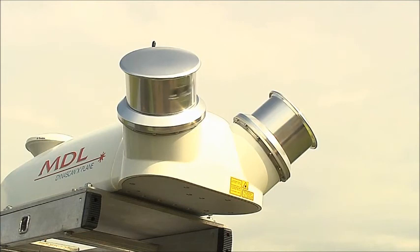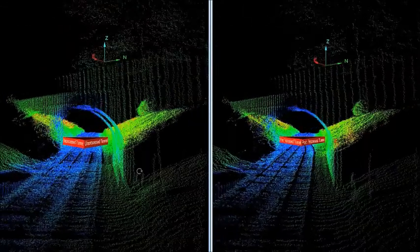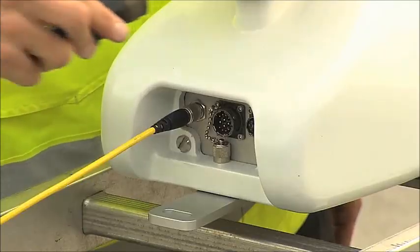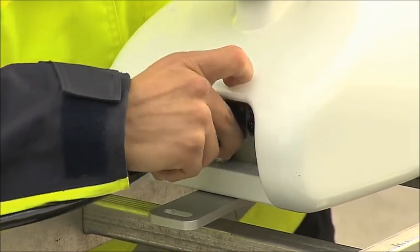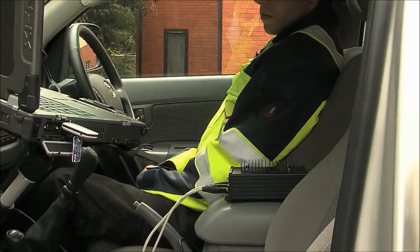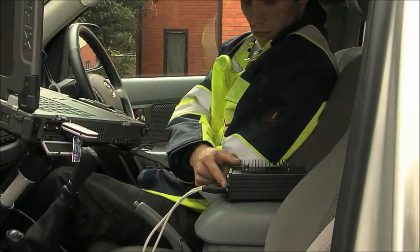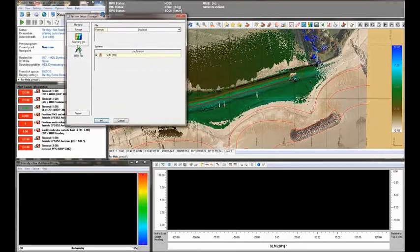Alternatively, certain conditions may preclude the use of RTK or VRS corrections, in which case post-processing of positioning data is possible. Interconnecting cables for the system provide connection between the vehicle or vessel power, Dynascan pod, and laptop computer. System power is controlled by an interface adapter, which regulates the voltage and provides the on-off switch for the system.